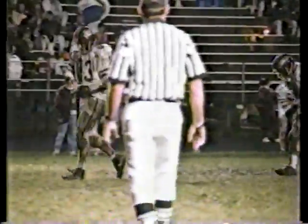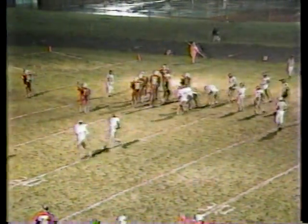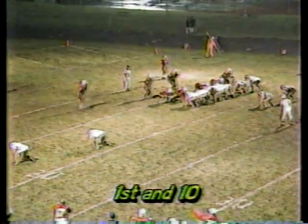I don't know what Catholic school it is, DePores or somebody that always plays 4th down, wherever they are in the field. Well, if you had the personnel that DePores did, you wouldn't have to punt either. Oh, nice tackle. Great tackle.